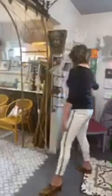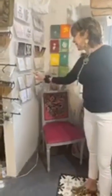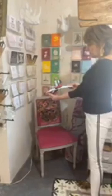So in here, we sell a lot of cards. We sell hilarious cards too. Some of these are just sarcastic and funny, and then we sell Lovepop cards, which I think a lot of people have seen before. When you open them up, they're beautiful, like little structures of art also.